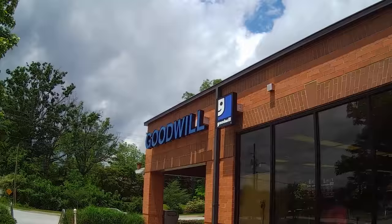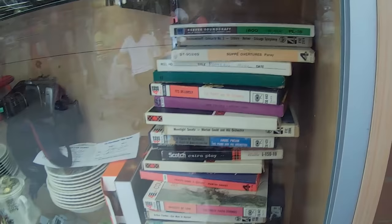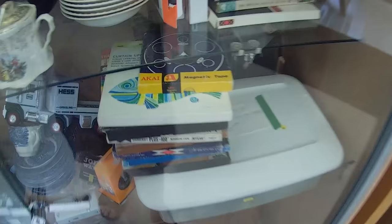And on to one more Goodwill before it starts to rain. And inside, I am attracted to this pair of Marantz speakers. Instant love. $45, though. Maybe a good deal. Yeah, I don't know. I'm gonna pass for now, come back maybe another day. In the case below that is a whole lot more of these reel-to-reel albums. Some recorded, you know, just randomly by whoever on Akai tapes, but a lot of these are actual albums legitimately released on reel-to-reel tapes. These are cool to me, that is.